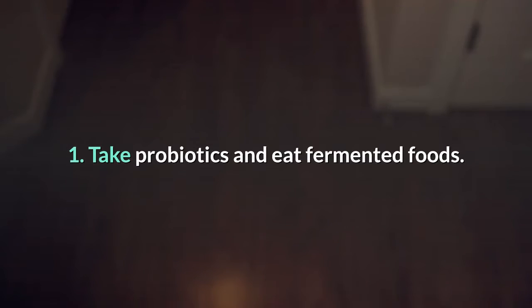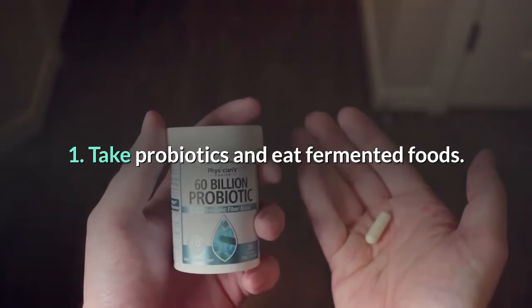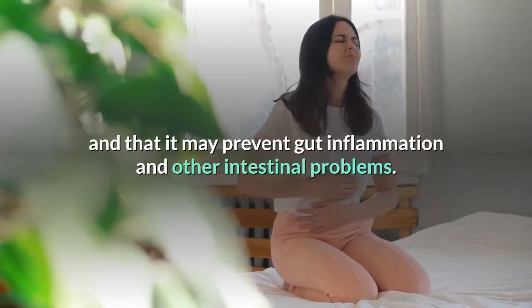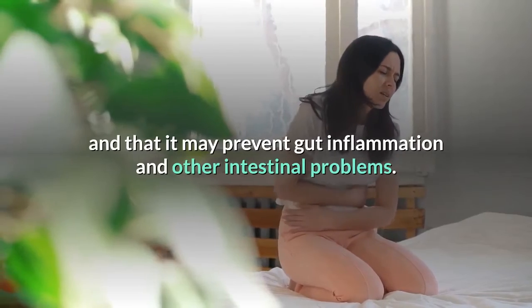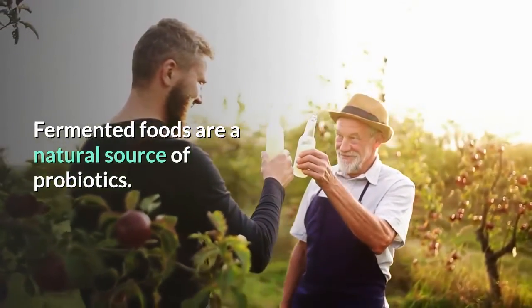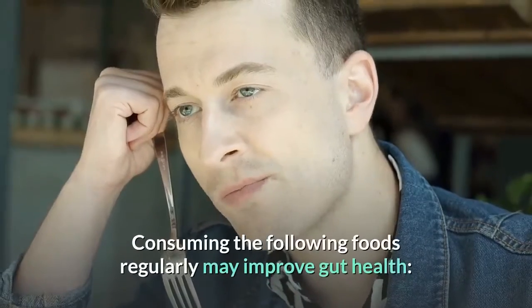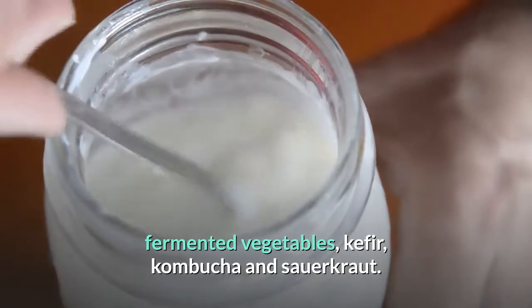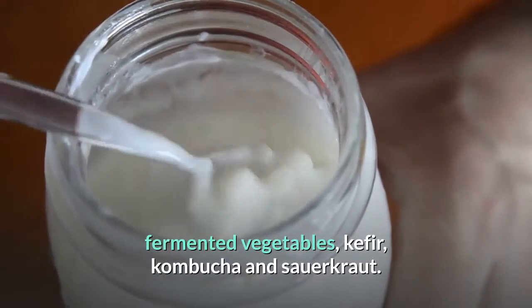1. Take probiotics and eat fermented foods. Some research has suggested that taking probiotics can support a healthy gut microbiome, and that it may prevent gut inflammation and other intestinal problems. Fermented foods are a natural source of probiotics. Consuming the following foods regularly may improve gut health: fermented vegetables, kefir, kombucha, and sauerkraut.